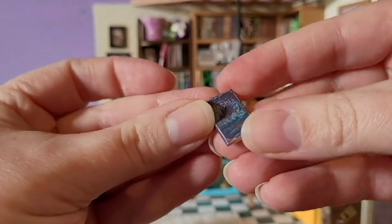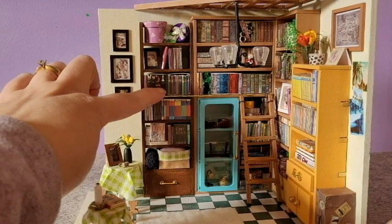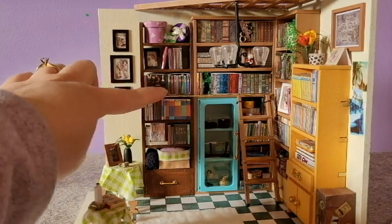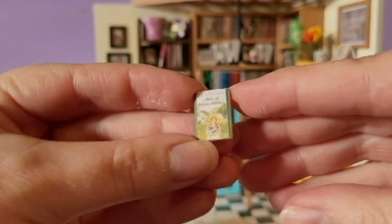There's a Testament of Loki. Those scans turned out really good. And The Secret Garden. Twilight. These ones I love. They're all individual. I have all 8. I'm only going to pull one of them out, though. It's the Anne of Green Gables box set.